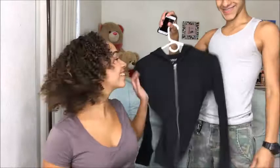What? I didn't buy this. The actual sweater, guys. This was $18 from Aeropostale. Get out! Get out! Okay. This was the $18 sweater from Aeropostale.